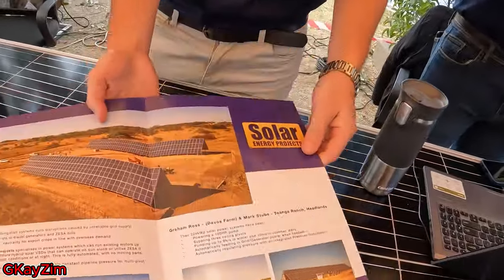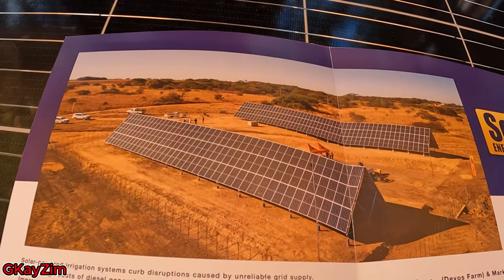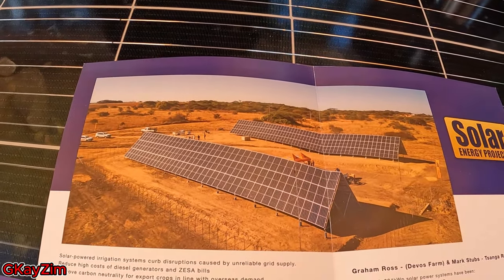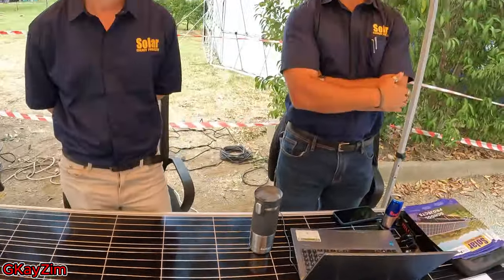I've seen your adverts on YouTube as well. You can have a look. So this was the biggest project that you did? This is one of the big ones. We do have a few other bigger ones as well. We've got a few systems going up for farmers at the moment. We can cover all of your farming needs, your pumping solutions, your curing, everything like that. Wow, that's nice.